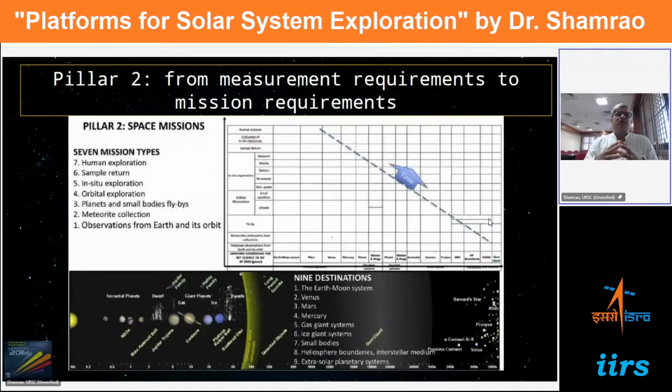Then go to pillar two, where from these measurements, what is possible right now? So can we divide it into time frames, like the next two decades up to 40 and 40 to 60? This is how you can differentiate what is possible and concentrate on enabling or developing the technologies needed for that. So this forms pillar two.